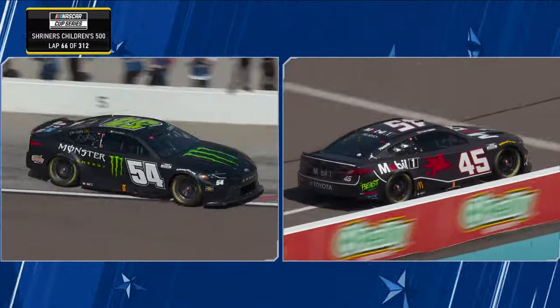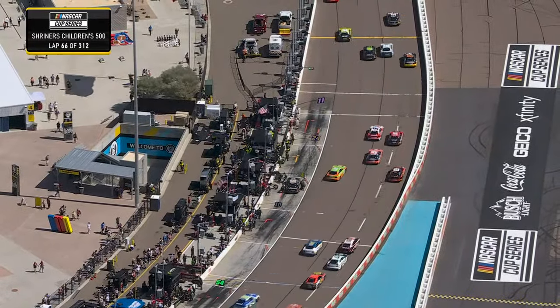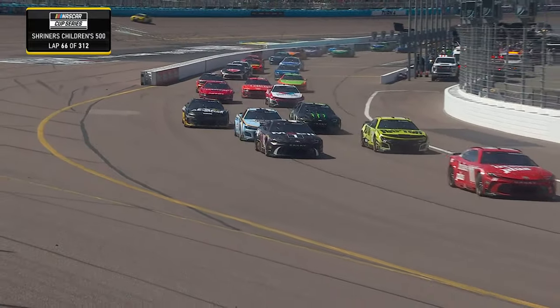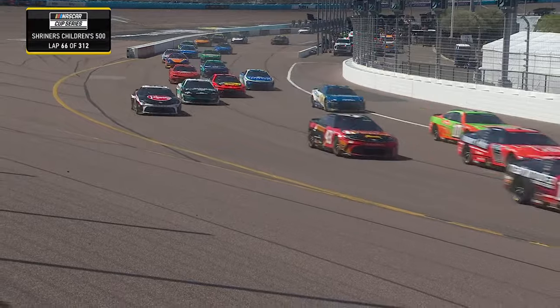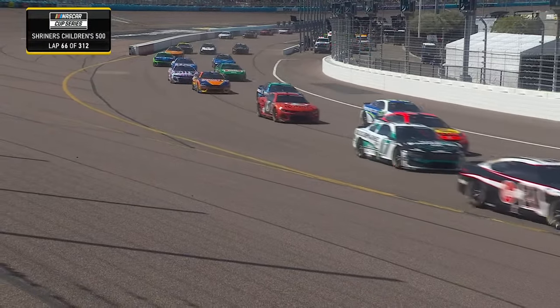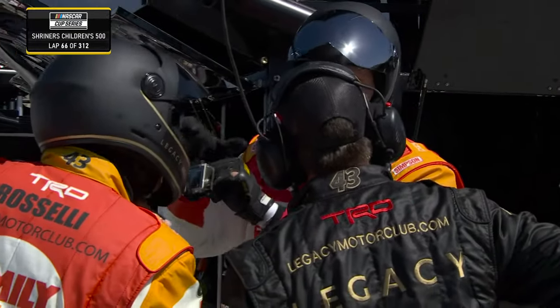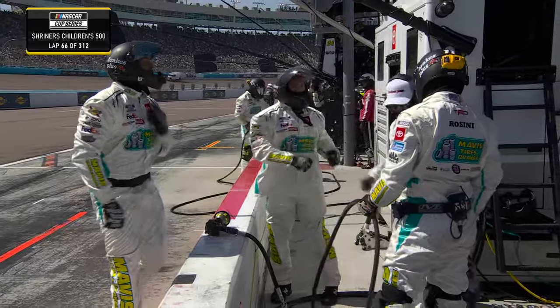All right, here comes Reddick. He's going to beat Ty Gibbs. There goes Hamlin. Hamlin from pit box number 1 will get the lead. Well, that's what we talked about at the start of the race. I mean, that pit box 1 here is the most advantageous pit stall that we go to on the whole circuit. So that was a huge move for Denny Hamlin to get the pole today. Eric Jones lost 6 spots on pit road. That's what they're discussing. Ty Gibbs down 3.